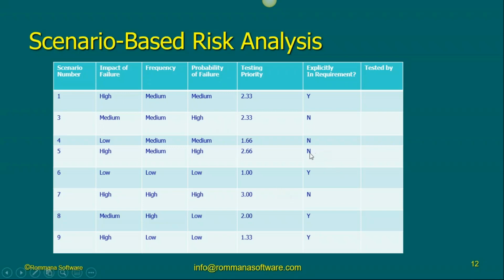All the scenarios that are not explicitly stated in the requirement have a higher probability of failure. All right, so now once you do this, you can easily sort this spreadsheet on this column, and you bring all the higher testing priority on the top, and then you can think of how much time you have and how many scenarios you can test.